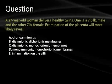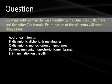We'll start by focusing in on a question. A 27-year-old woman delivers healthy twins. One is 7.6 pounds and the other is 7.0 pounds. There's a male and a female. Examination of the placenta will most likely reveal what features?